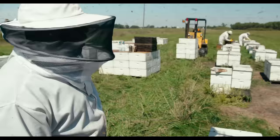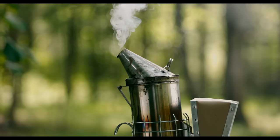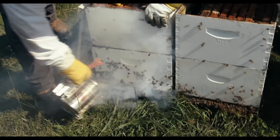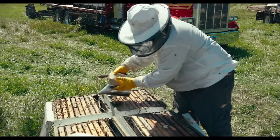We're out here with bees, sweet honey. And we are treating them, putting some pollen patties on them, to keep them healthy. Smoke makes the bees very mellow. The bees think that there's a forest fire coming, and so they start gorging themselves with honey and it makes them really docile. We put bees on the citrus to make citrus honey.